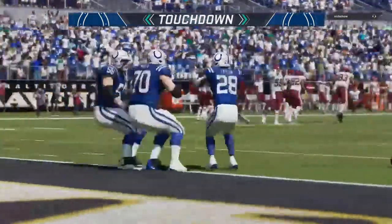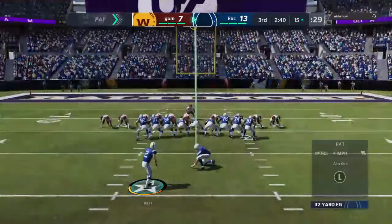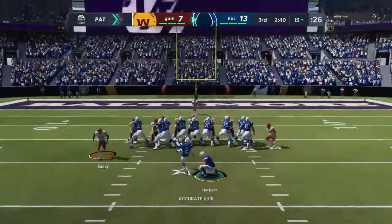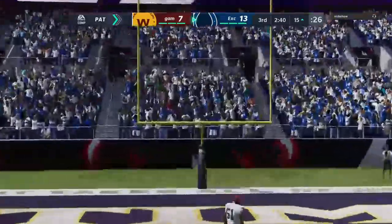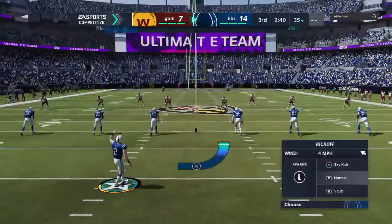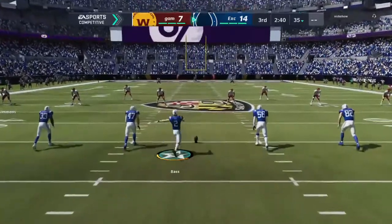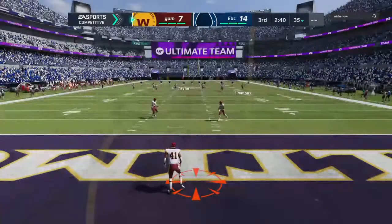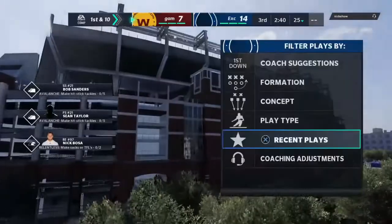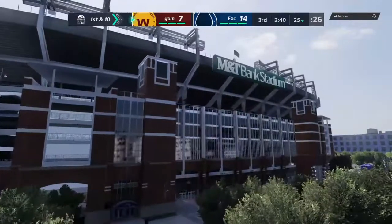Touchdown, Indianapolis. Jonathan Taylor, his 2nd touchdown of the afternoon. And the Colts have taken the lead. And he's got it. It's now a 14-7 ball game. Makes the score Colts 14. Washington. After the touchdown, Bass to kick it away. And that one will bounce out of the back of the end zone, so we will start here at the 25.